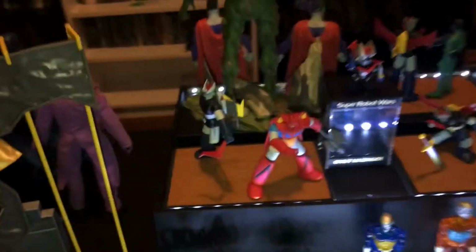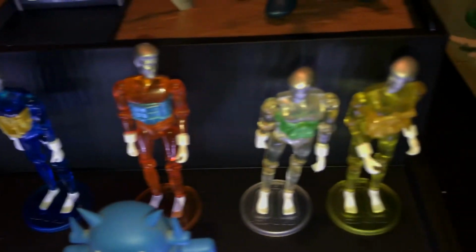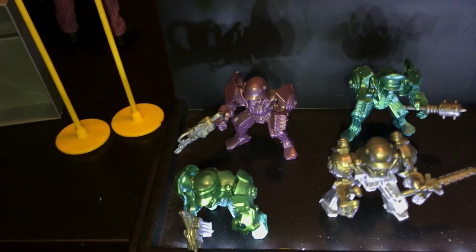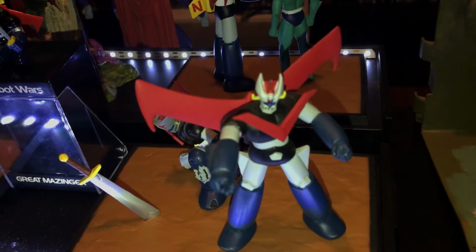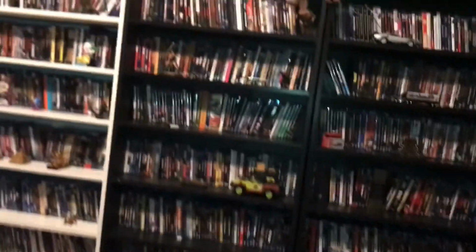I think I went here already. Okay, so over here we have the tinier versions of the robots from Takara. Giant robot. Well, he's a little one, but he's from the Giant Robot store in West LA. Some of the crazy little guys. This is Go Nagai's Mazinger, Super Robot Wars Mazinger. And I think I redid this side already. He-Man's, and that's about it.